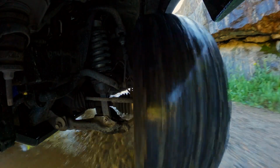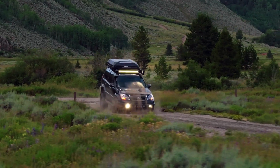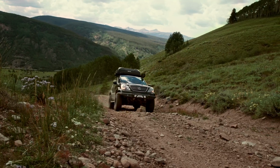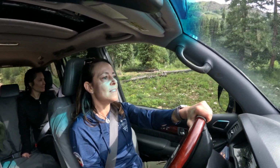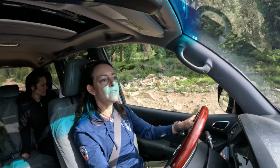And then the other part of that is this. It is really quiet. If I were looking at an overlanding vehicle that I wanted to actually be comfortable in, this would have to be a top choice. And this is not a late model vehicle. This is like 15 years old. So I'm just super impressed with the suspension, the tires, the overall comfort of this vehicle. And I'm very impressed with the fact that a lot of the parts on here were sourced on eBay Motors.